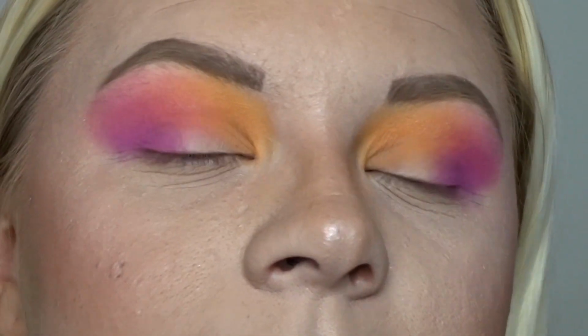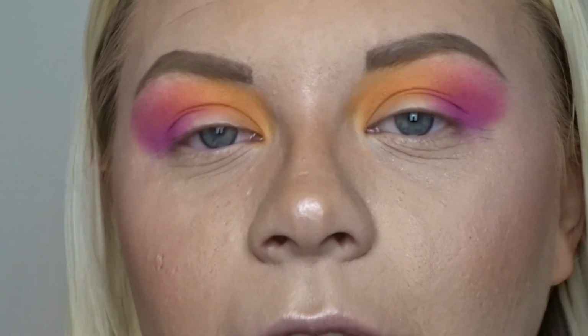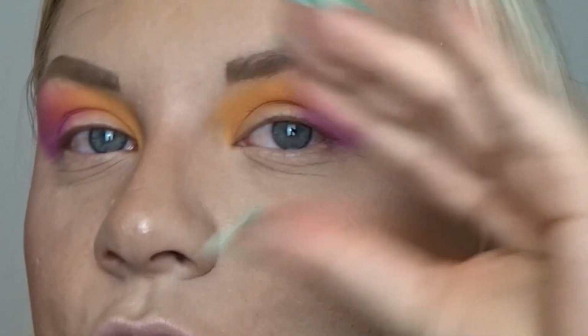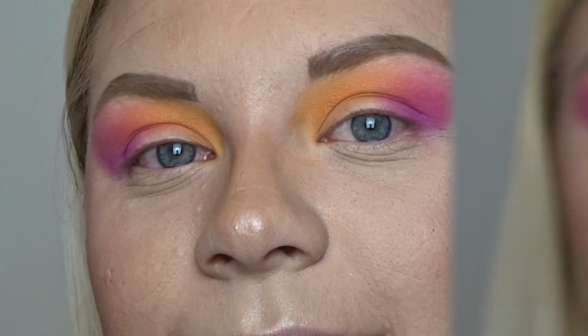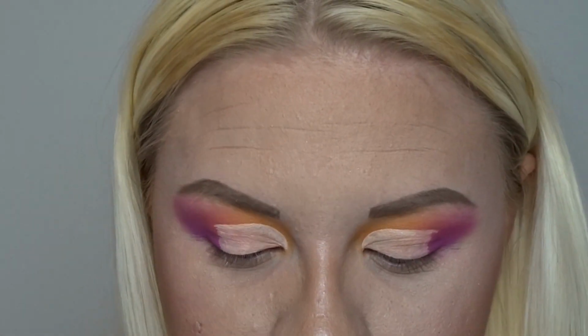So these are what the lids are looking like so far, and now I'm going to hop off camera and do a half cut crease on both sides using my ABH eye primer, because I cannot wait to showcase a couple of those shimmers on my lid. Okay, so these are what the cut creases look like, and now we can pick a shimmer. There are actually quite a few options in here.